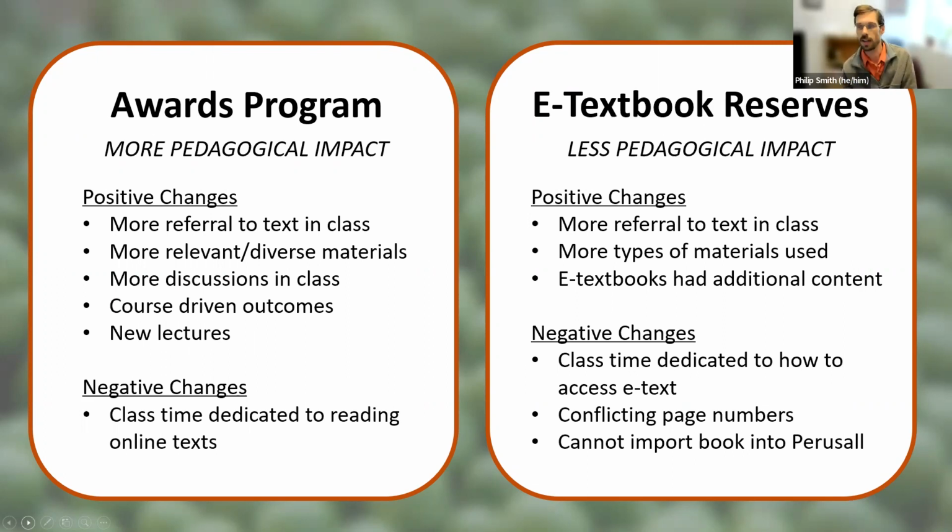Some more positive changes. I think we see positive changes from both of these programs, maybe a little bit more in the awards program, since the instructors were very involved with selecting the OERs that they wanted to use. In general, they would refer to them more in class. They were a bit more integrated into class discussions and the outcomes, and would lead to some new lectures and learning activities. But on the e-textbook side, you can see they were also able to refer to the text in class, more types of materials can be used with the e-textbooks as well, and sometimes they have additional content that the print version wouldn't have.